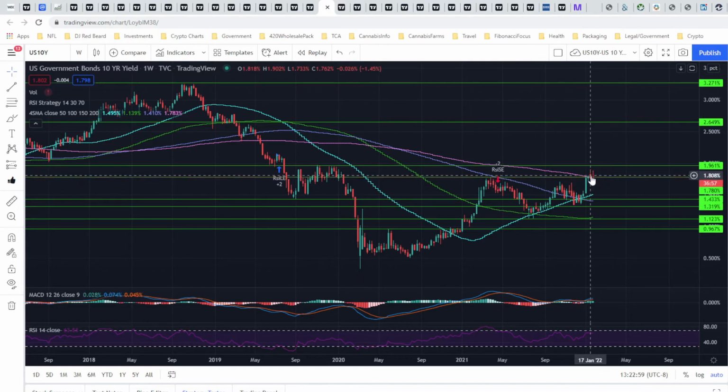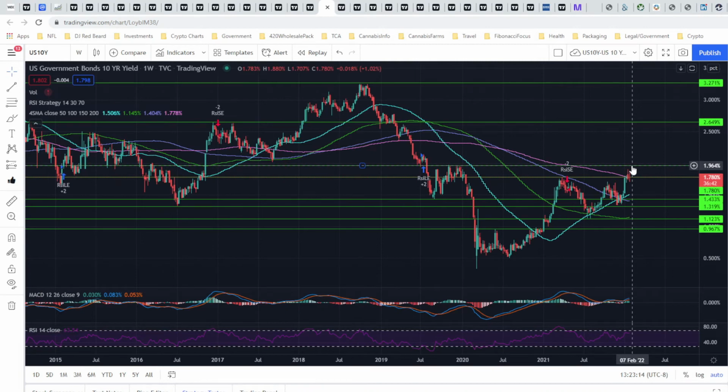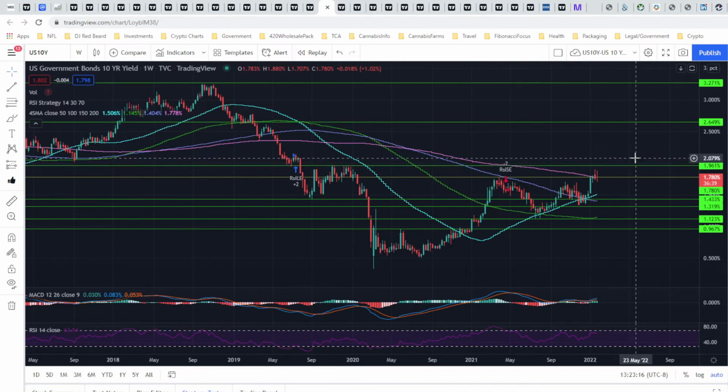And so I'm expecting probably a little hangout in this region, potentially for a little bit longer, and then most likely a break to the upside. I'd expect at least a break up to about 2%, and it'll be really interesting to see if we can get above that 2% level, because we've got some pretty good support there. And we'll want to see if we can get above that or not.